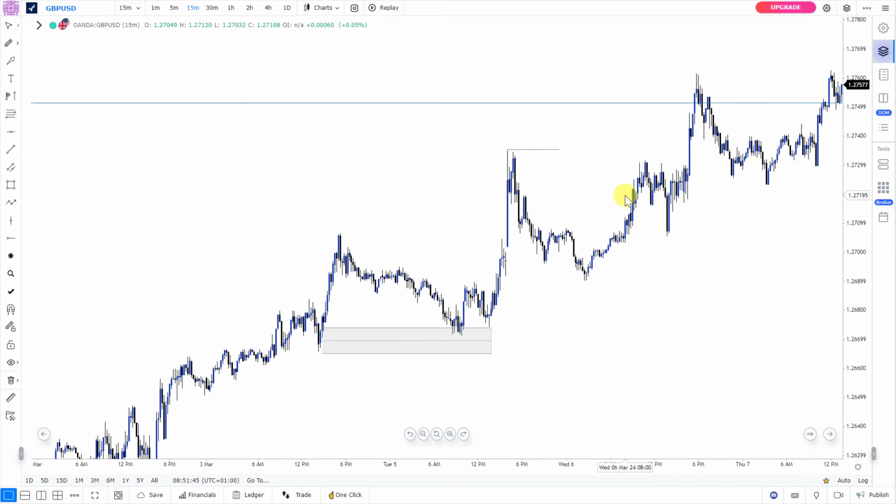So I hope you all took advantage of that. If you took these two trades, you got maybe about 6% from here and you lost 1%, so you still have 5% in your pocket. That was a good one.